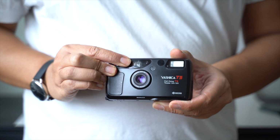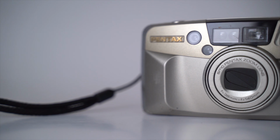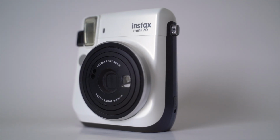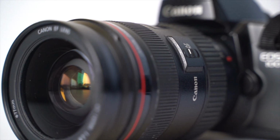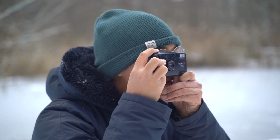In this video, I'm going to show you the process of buying your first film camera. From understanding the variety of cameras and their unique features, to highlighting the top recommendations for beginners, I'll also be sharing some handy tips to ensure you're fully equipped to embark on this exciting journey.